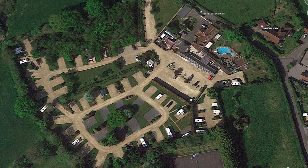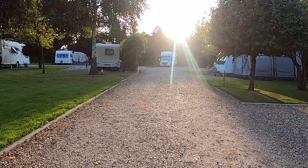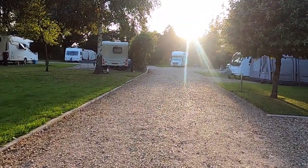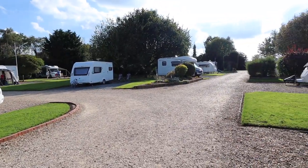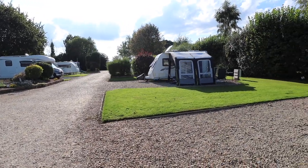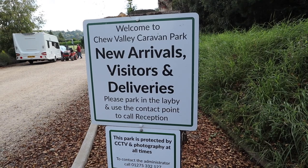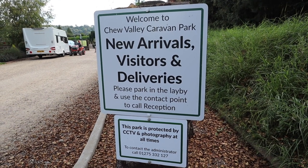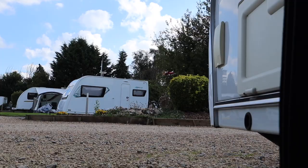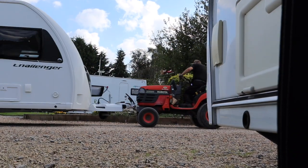The fully serviced, hard-standing pitches are set among well-established and cared-for planted areas and lush green lawns, all arranged to ensure that each pitch is spacious and uncramped. One unique feature of this site is that you don't actually take your caravan to your pitch with your car. The staff do it for you with their dinky little tractor.